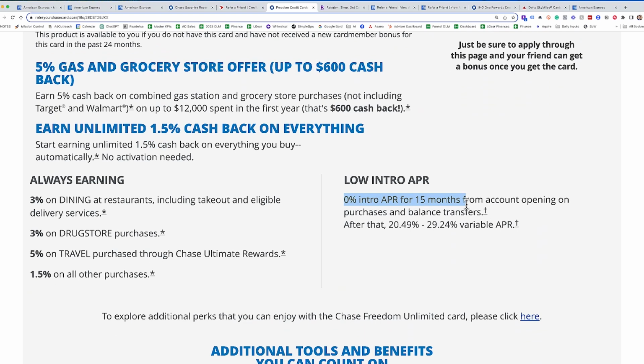So this could be a great card to kind of start off, especially if you're making some purchases that you need to potentially carry a balance on. You could do that on that card. I wouldn't recommend that on any other card because you don't want to pay high interest rates.